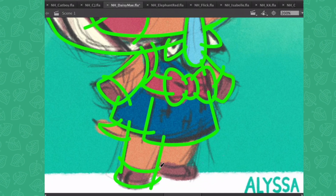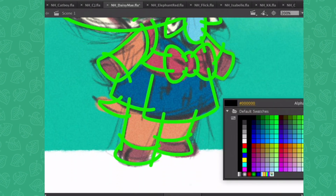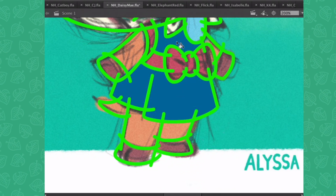Again, I'm leaving the fine little details like the little pattern on her dress and little lines on her little bow around her waist. I'm saving all that detail work for the tail end, so I'm just doing simple color fills here in Adobe Animate.